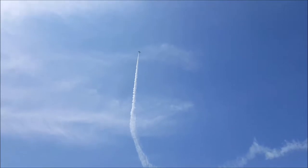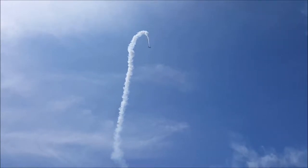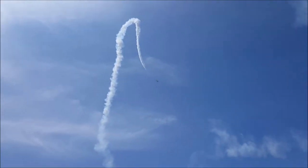Straight up, straight up. Hanging on right now. You can see the energy starting to bleed off. He brings that stick aggressively back into his lap. And there it is, ladies and gentlemen, the inside vertical reverse or the inside humpty bump. Now as he watches that airplane accelerate out here from left to right. Airspeed builds, 170, 180 miles an hour.